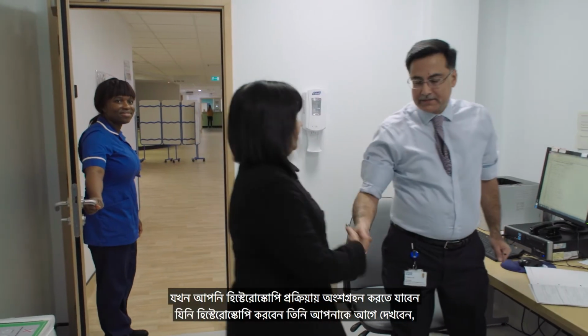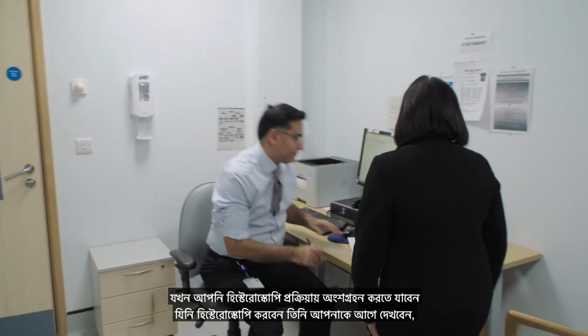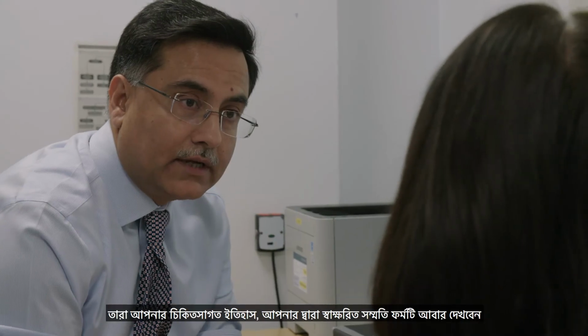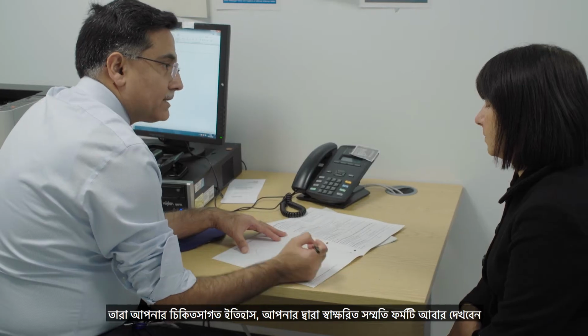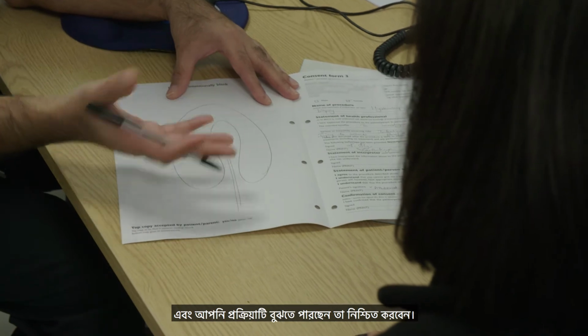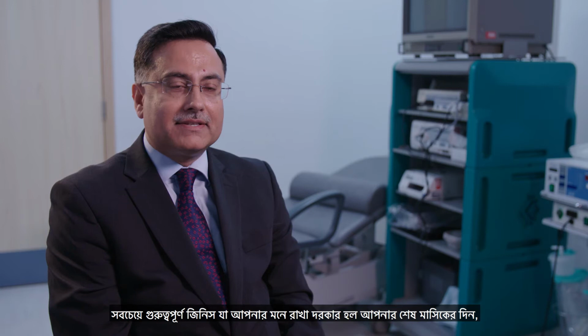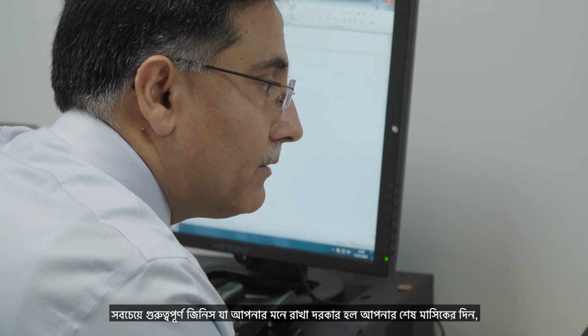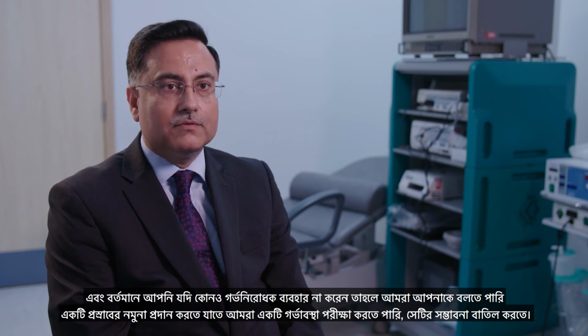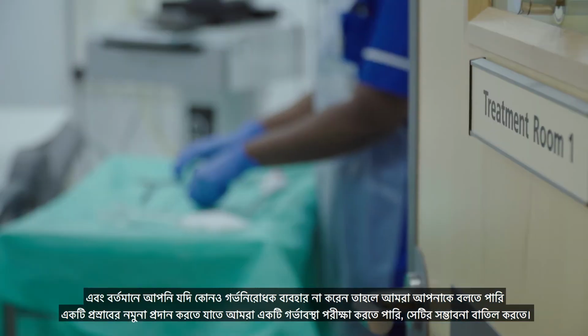When you're going to attend for your hysteroscopy procedure, you will be seen by the person who is going to do the hysteroscopy. They will go over your history, the consent form that you have already signed, and confirm whether you understand the procedure. The most important thing that you need to remember is the day of your last menstrual period. And if you are not on any contraception, we may ask you to give us a urine sample so we can do a pregnancy test to rule it out.